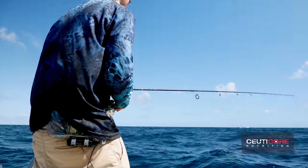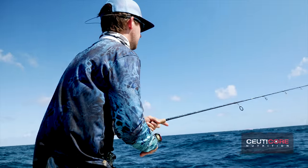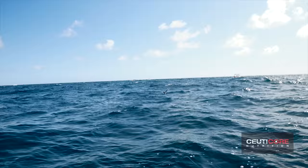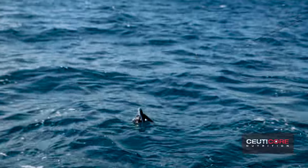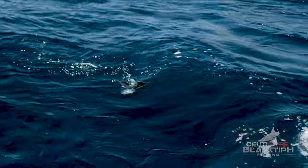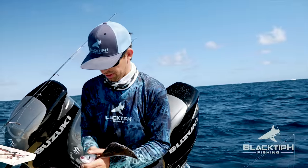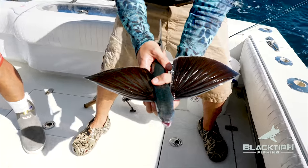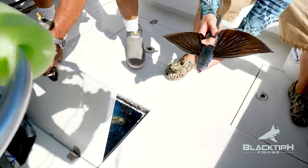Perfect. Oh, he's right there. I'm marking the tunas. He ate it. Fish on. Flying fish on. Woo! Nice. Oh, there he goes. He's flying. That's a big flyer right there, folks. Look at this. Oh, he's gonna try to fly away out of my hands. Look at those wings. How cool is that? We're gonna use these guys for bait in a little bit. Try to get a wahoo or a big sailfish.